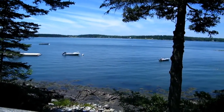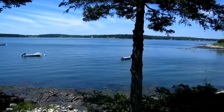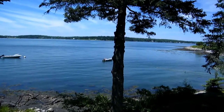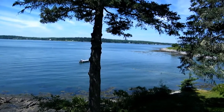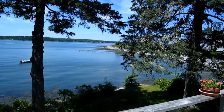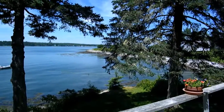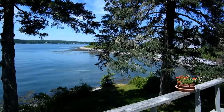As you can see, the water is very calm in this particular video. Depending on the wind, of course, it can be a lot rougher. If the wind's coming out of the southwest and at a pretty brisk speed, like 30 knots, we can have some pretty substantial waves. That's a view of the spit looking through the tree there, and that's where the beach is.